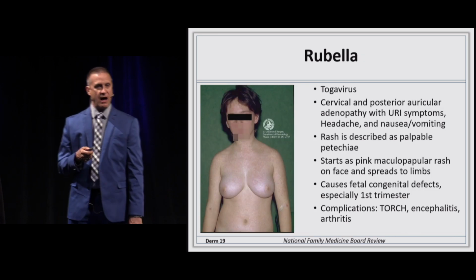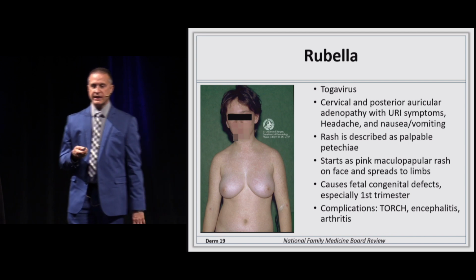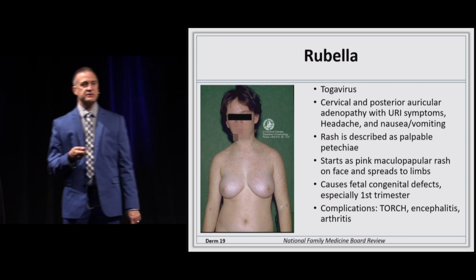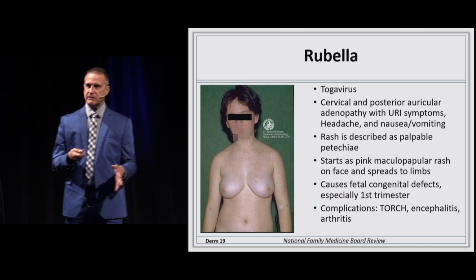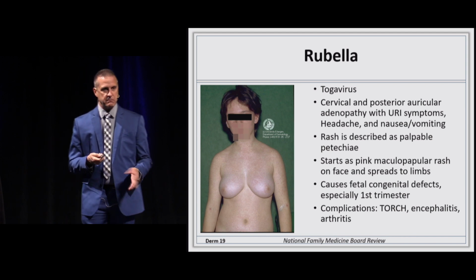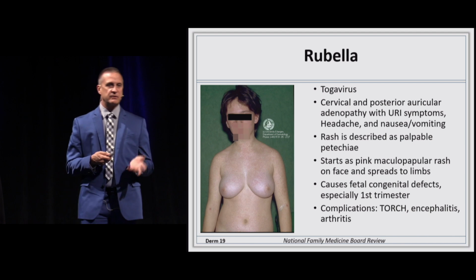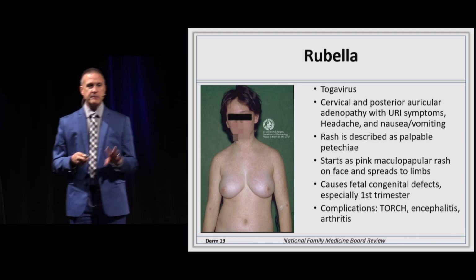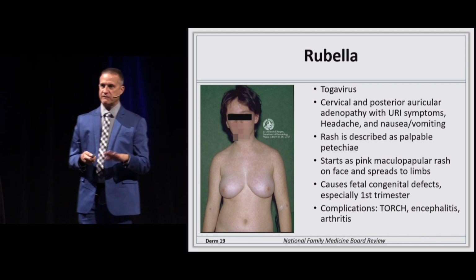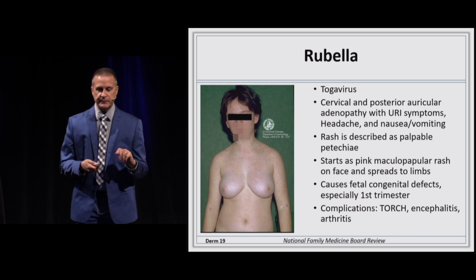Rubella, again, a nondescript, really morbilliform type rash. Here it's associated with cervical and posterior auricular adenopathy. And there aren't a lot of things that cause posterior auricular adenopathy. You think of things like mono and a couple of other viruses, but this is associated with upper respiratory type symptoms, headache, nausea, vomiting. It's a palpable petechia, so if you feel the rash, it's like about 120 grade sandpaper.